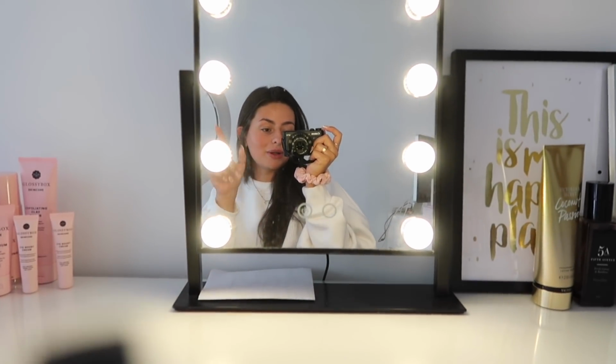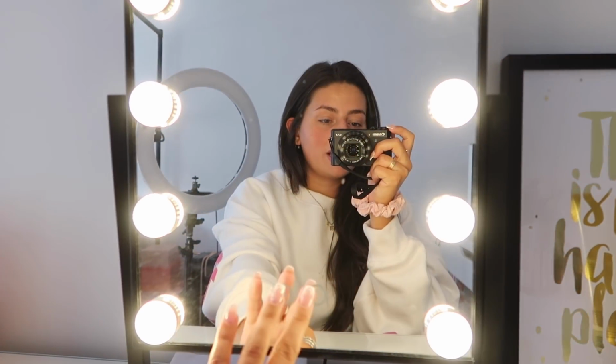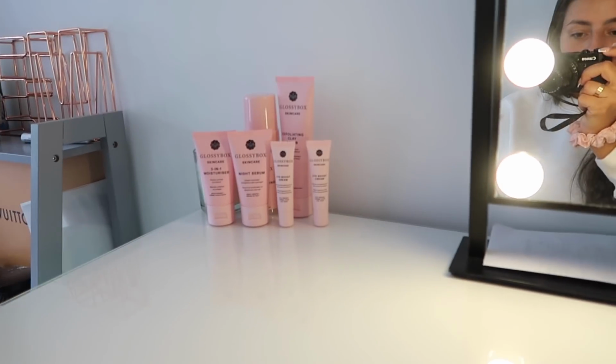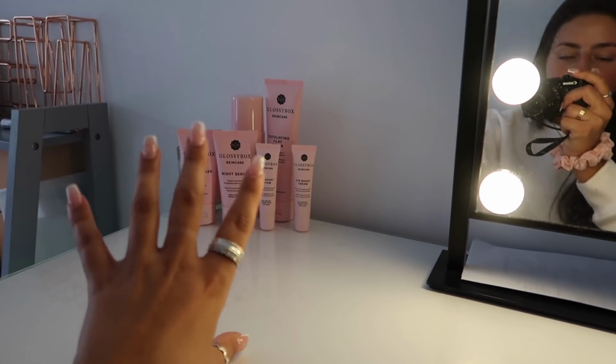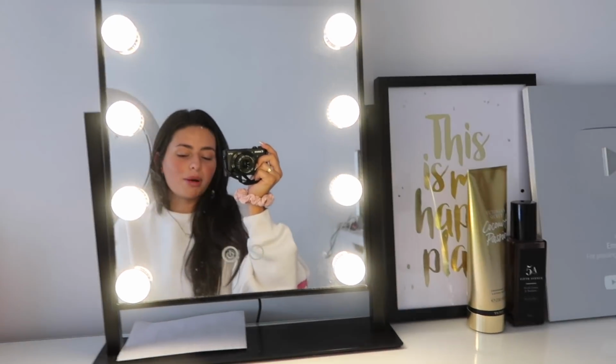This is from Beautify, I'll link it down below, but it is just one of those mini Hollywood mirrors, but again, this one was very inexpensive and you can change the lighting on it, which is perfect. Also got my Glossy Box skincare over there, which I love. I'm trying to keep everything in here kind of minimal. Not really working so far, but we'll get there.